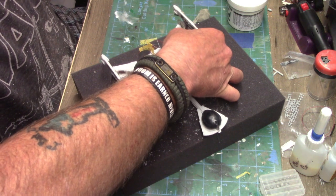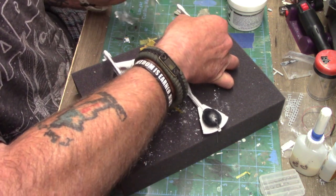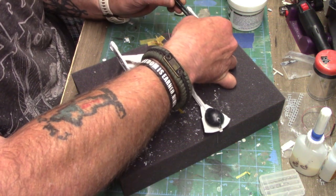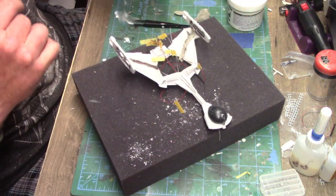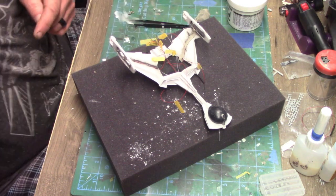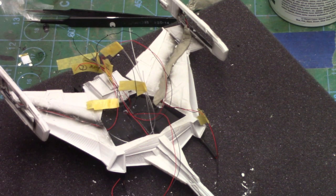And my tweezers here. And the great thing about this stuff is, one, yes, I can sand the crap out of it, but once it's dry, I can redo a lot of detail. So there's that one. And then, like I said, I'm going to do right here, let me see if I can adjust this so you guys can see. Okay, there, that works. So I'm going to do this joint.